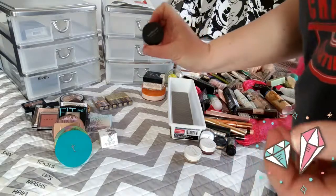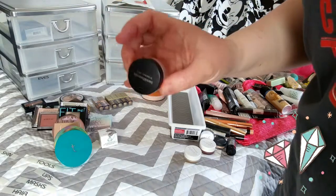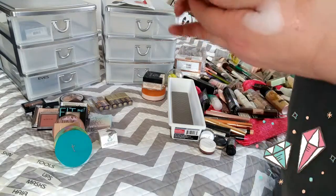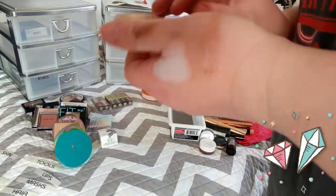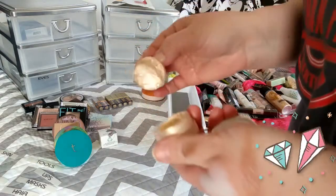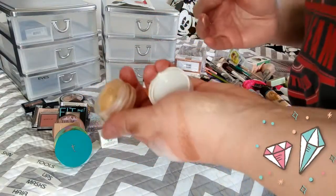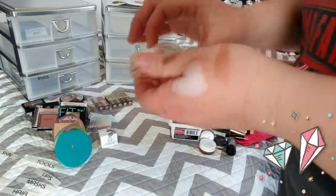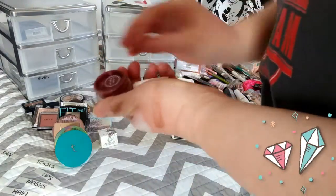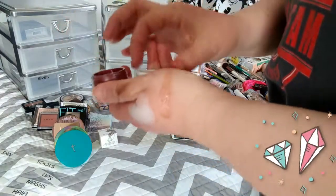Bare Minerals Mineral Veil. I have no idea how long I've had this. I think I kept it because it's a small travel size, but I don't use it, so that is getting pitched. The ColourPop Jelly Much. These were such a thing, but they're beautiful, and I don't reach for them at all. I'm just gonna get rid of them. They're hard to work with. This was the other one that I got. Beautiful, it's got this purple blue reflect to it, but it's hard to work with for me. So these are going.